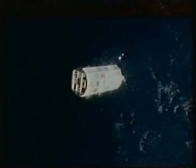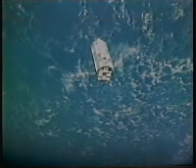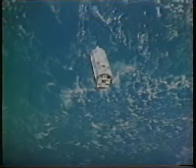LDEF is unique in that it is a very simple payload, no gyroscopes or anything like that on board, and it was incumbent upon us to release it without tipping it or getting any kind of motion started. We hope that for the next 10 months to a year it will stay in this exact attitude that we left it in for recovering.